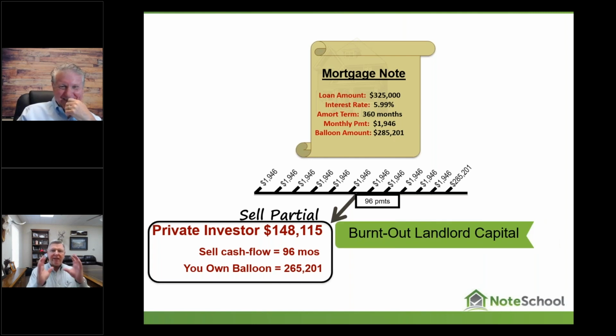So, Joe, the guy that made the hard money loan owns a note receivable. Correct. Right? He bought a note, an asset. Correct. A receivable, it's a monthly payment, and he could then sell the stream of payments on that note up to the balloon to another investor. Right.